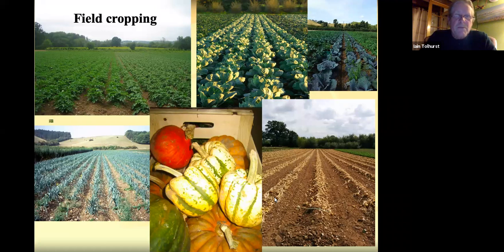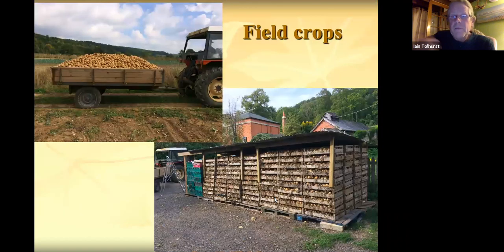To that, we can add carrots and parsnip. And these are staple crops. Most of what we sell is actually what we call staple vegetables: potatoes, carrots, onions, leeks, brassica, squash. Here we've got some crops coming off the field. This is potatoes. That trailer there takes about 3 tons of potatoes, and we filled up 10 of those last year. Bottom picture is onions.